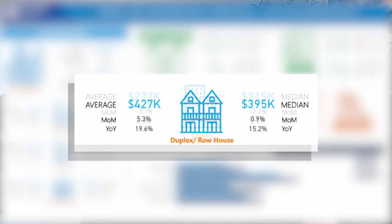Now, duplex and row houses, we were sitting at an average price of $427,000, which was up 5.3% from last month and up 19.6% from last year. And the median was sitting at $395,000, which was up 0.9% from last month and 15.2% from last year.